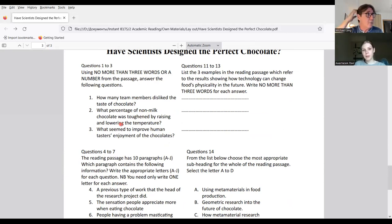So when you do that with the reading part, you have to look at the questions and underline the main ideas of each question, because each question has a main word, a main idea, as well as the paragraph. So you've got to have both ideas in your mind when you're starting the reading. So let's look here at questions 1 to 3, and what does it say?